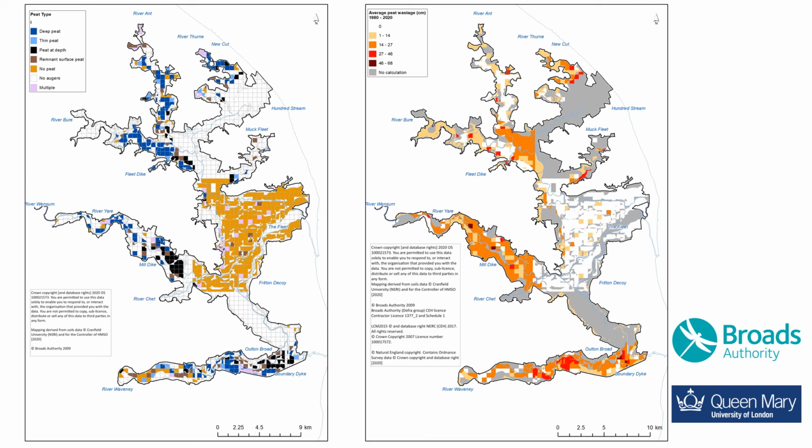Yeah, so just quickly, this work is looking at, for the first time, digitising some really deep cores that have been taken across parts of the Broads. So it's not totally comprehensive. You can see some areas where we don't have data, we need to collect more. But overall, I think we've captured most of the peat areas.